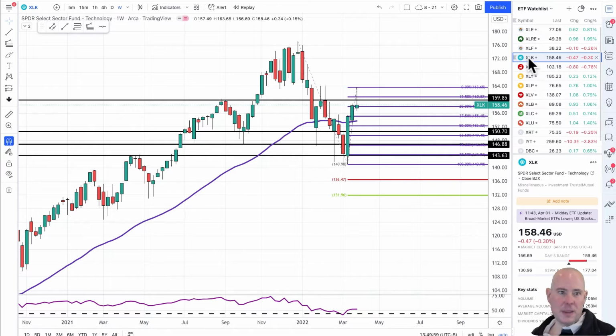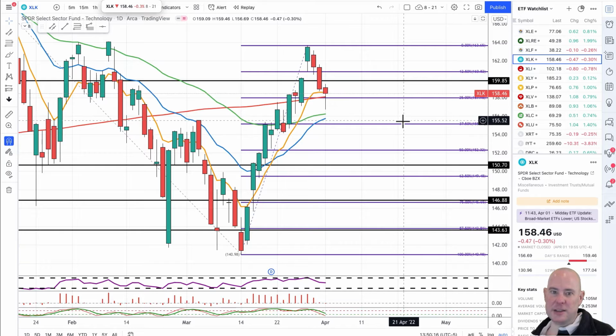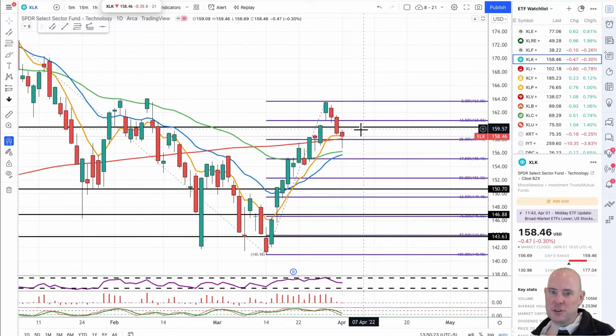XLK, technology, possible topping candle here, at least a weekly potentially topping candle, but still in buy mode after a quick flip from sell mode. A rare whipsaw, so we'll be keeping an eye on that, and that might go into a longer term consolidation pattern. Getting the nice pullback to the daily rotation zone. So if we start taking out Friday's high, especially on a closing basis, then I'm going to watch for another rotation back up and a retest of this high area. So there still could be some technology plays.